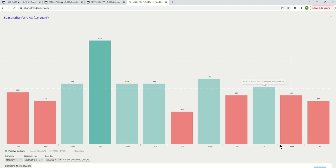This is from TrendSpider. November has a 35% win rate, which is to say 35% of the time November is positive. And December is not much better. In fact, January, February don't look great either. So this next 4 month stretch, seasonality wise, is not the best. That's good to keep in mind. Also, April is the best month of the year for this thing generally, and that has played out. This is UNG as a proxy here.